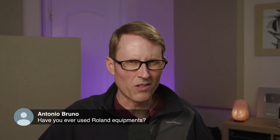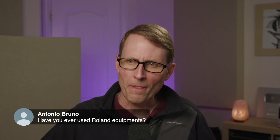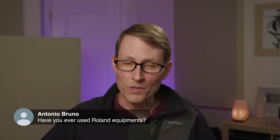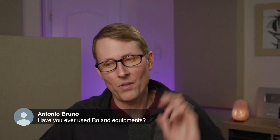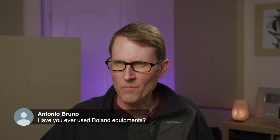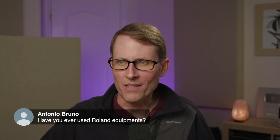It was the very first one I owned. I don't know the model number. They don't make it anymore, as far as I'm aware, but it was really good. The preamps in it were really high quality, so I've actually been pretty impressed with some of Roland's equipment. I haven't used anything beyond that, but I think they do make some good stuff.